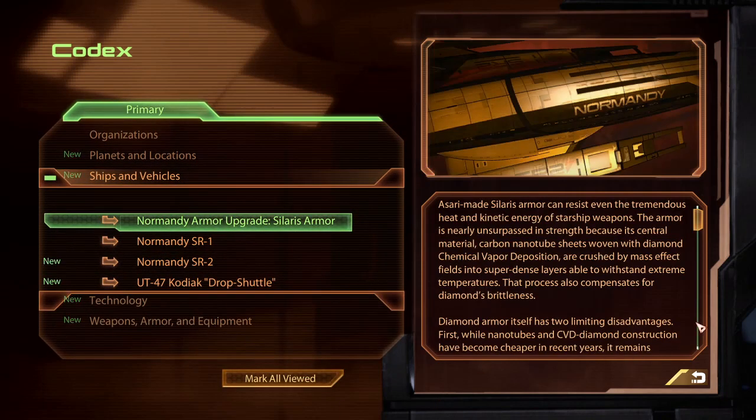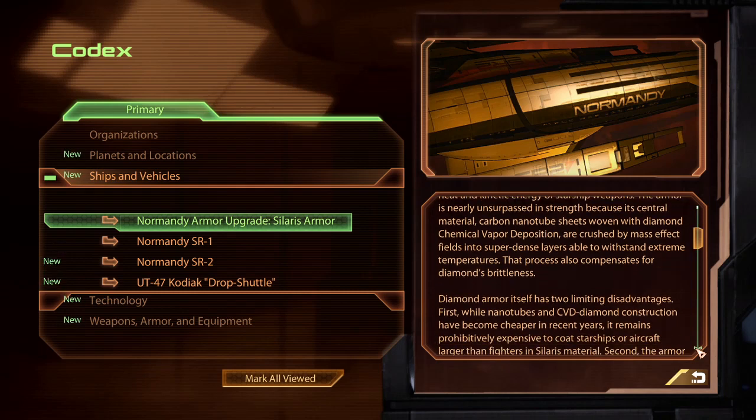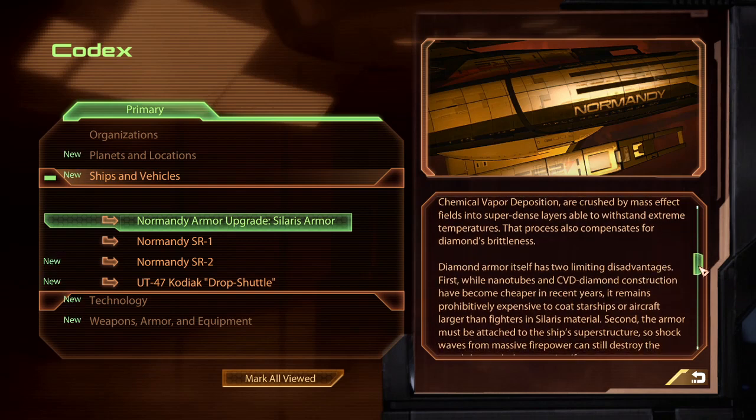Asari-made Solaris armor can resist even the tremendous heat and kinetic energy of starship weapons. The armor is nearly unsurpassed in strength because its central material, carbon nanotube sheets woven with diamond chemical vapor deposition, are crushed by mass effect fields into super-dense layers able to withstand extreme temperatures. That process also compensates for diamond's brittleness.